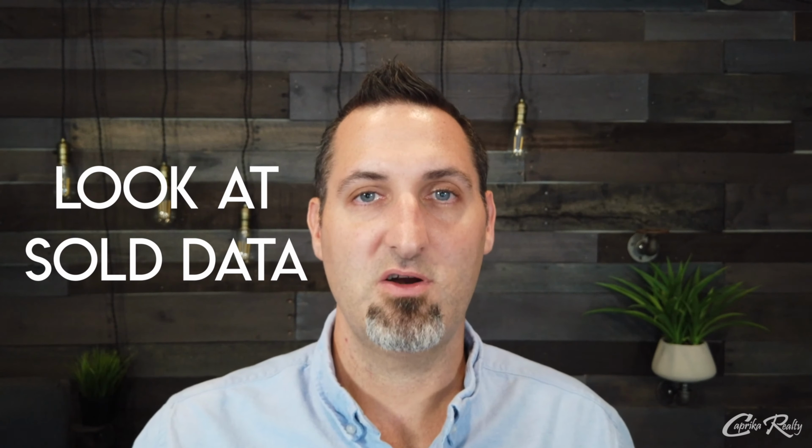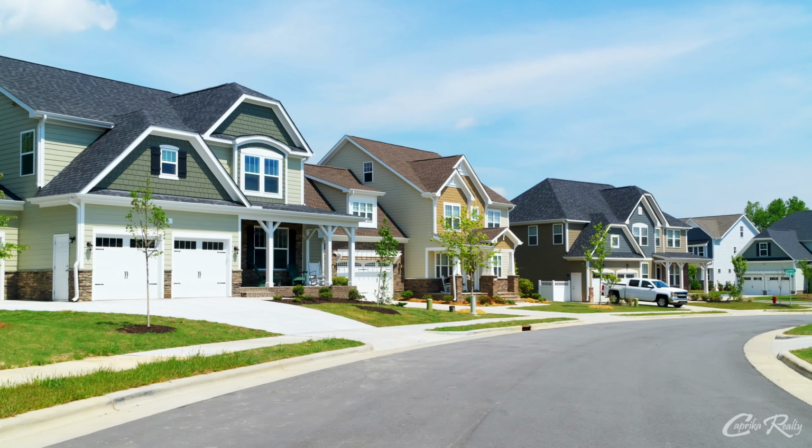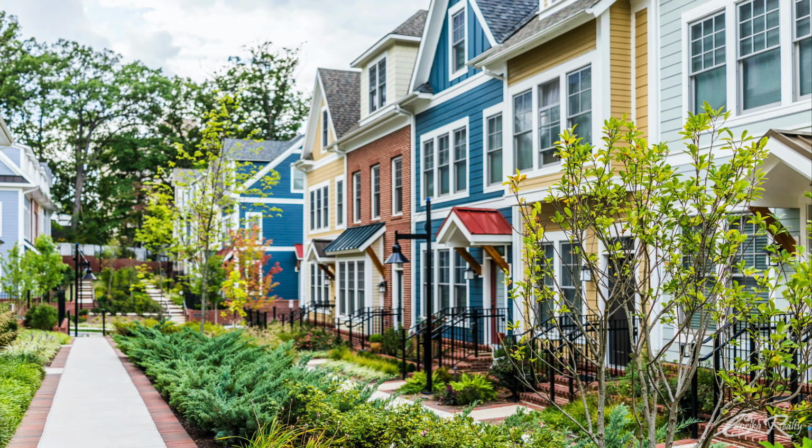Now, of course, this is easier if you have a pretty run-of-the-mill home. If you have something super unique, this is always way, way harder. But let's just talk about some of the basics that we can do. So the first thing is, I want you to take a look at the sold data first. Take things in and around your neighborhood or fairly close by, and try to look for similar types of homes in similar styles and similar condition.